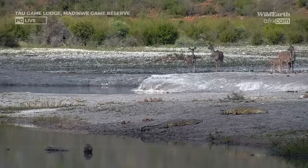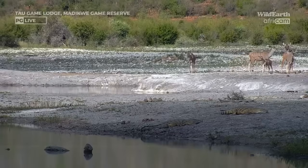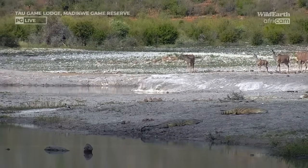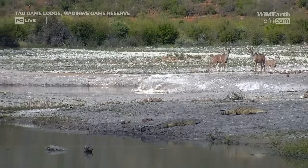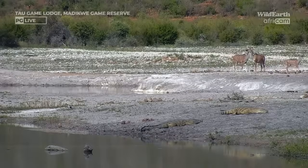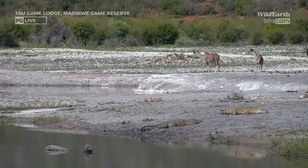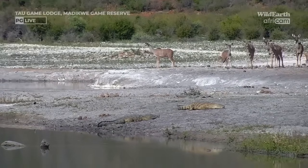Where elephants have the advantage and some degree of security, given their bulk, their size. Again, these kudu are on a crocodile menu. And while it is unlikely that a crocodile will try and catch an antelope on land, kudu do instinctively find these crocodiles quite frightening if they can see them, for good reason.